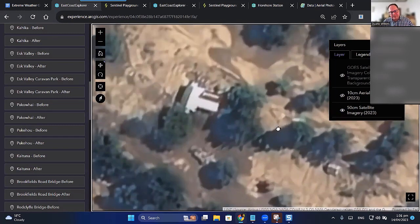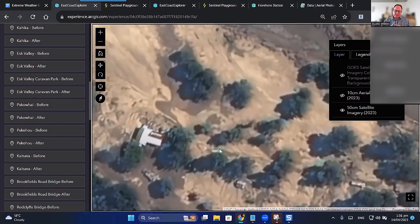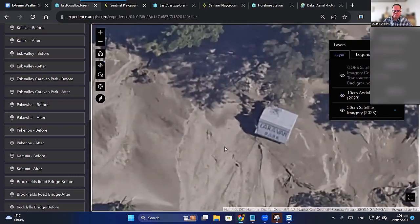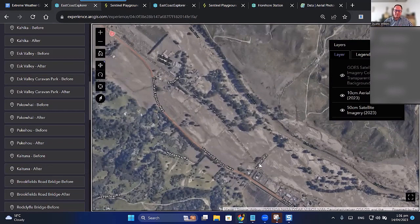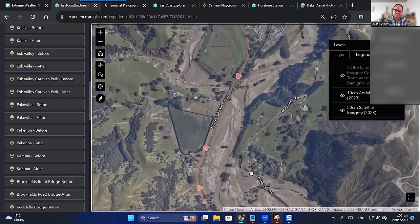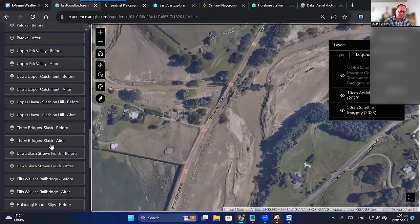You can see the level of detail here is a bit coarse because it's 50 centimetres per pixel. But when we look at something that's 10 centimetres per pixel, you get quite a bit more detail. And you can identify quite a few more features in there. So you can see, sort of quantify the damage. I think it's great of Toitū Te Whenua to capture this imagery and make it available as a permanent record of the effect.